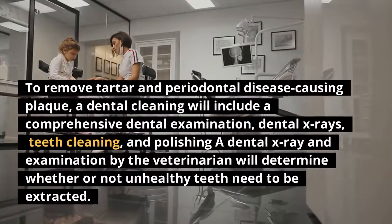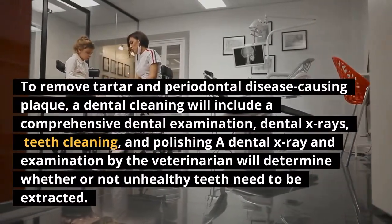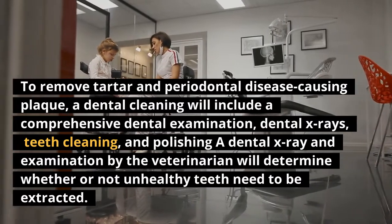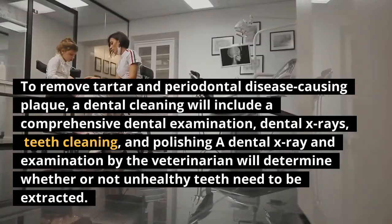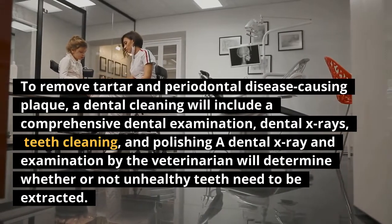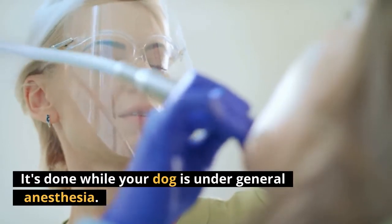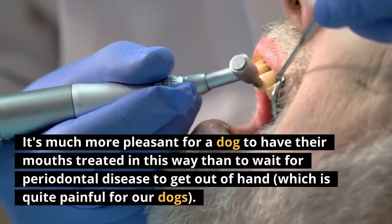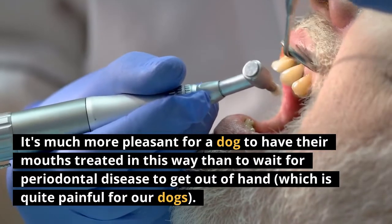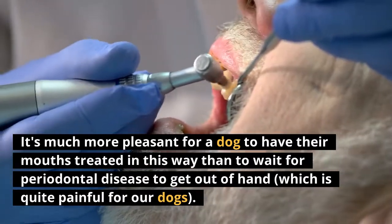To remove tartar and periodontal disease-causing plaque, a dental cleaning will include a comprehensive dental examination, dental x-rays, teeth cleaning, and polishing. A dental x-ray and examination by the veterinarian will determine whether or not unhealthy teeth need to be extracted. It's done while your dog is under general anesthesia. It's much more pleasant for a dog to have their mouth treated in this way than to wait for periodontal disease to get out of hand, which is quite painful for our dogs.